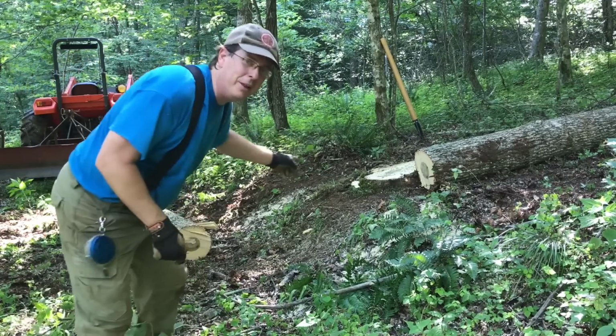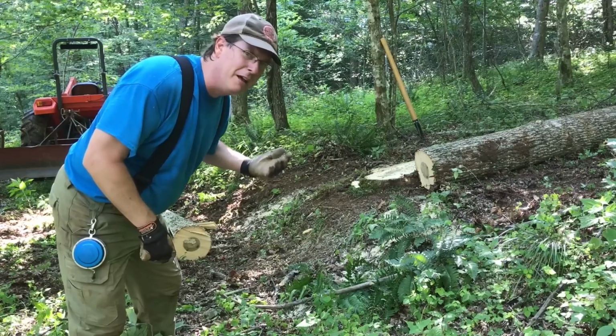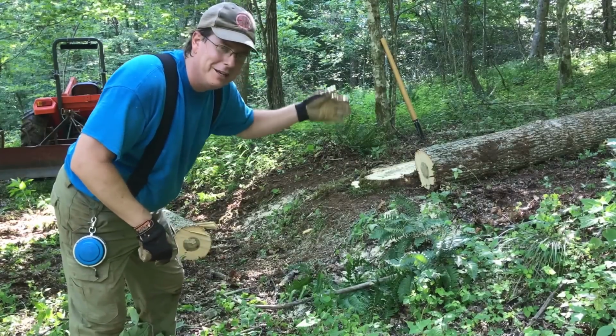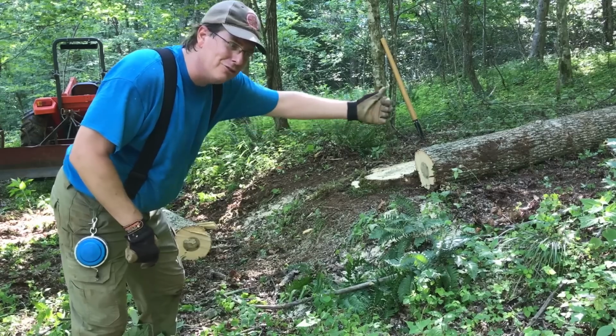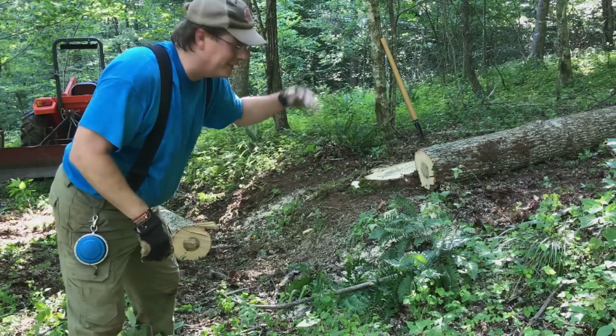Now I'd like to say I planned that to leave enough material on the last log to drag it out too, but I didn't. Normally I make my cuts to measure my logs, then try to drag one log out to the road before I cut it, but I got overzealous and started cutting.